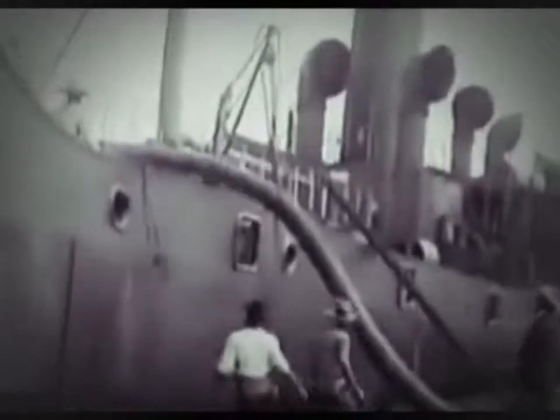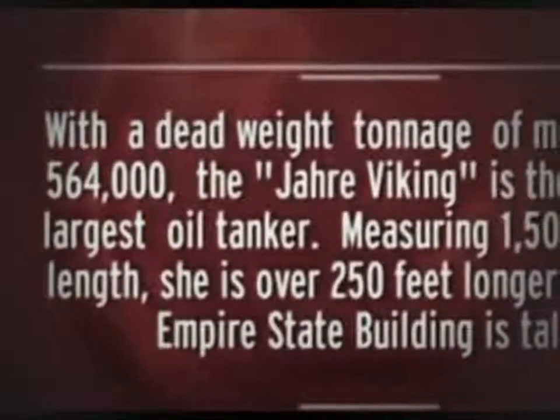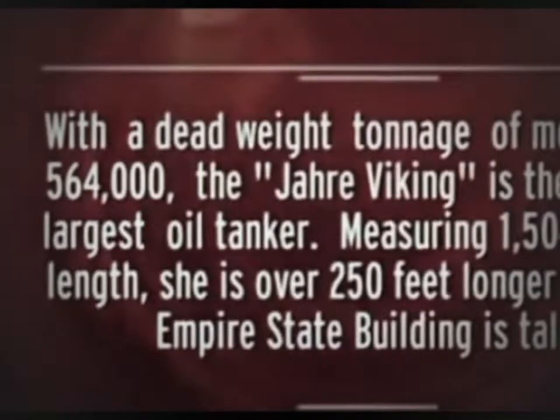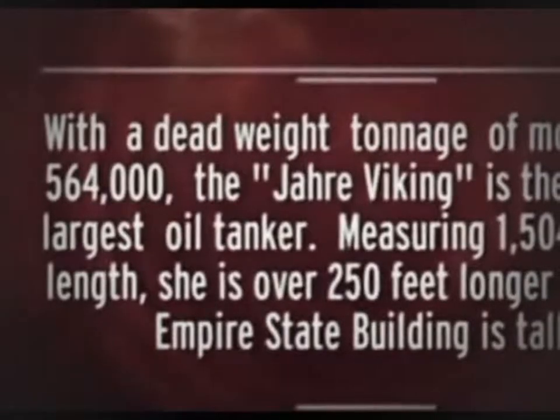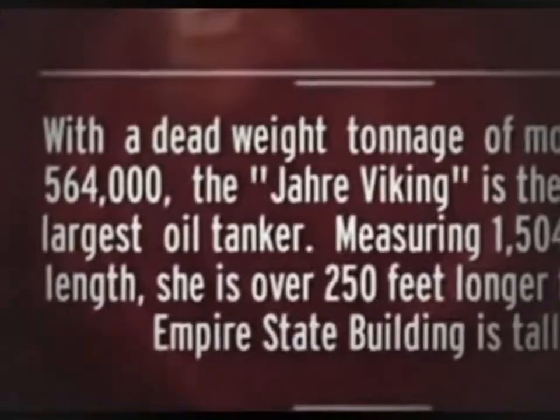The British Harrier exemplifies the efficiency of the modern oil tanker. But achieving this level of efficiency took the industry over 100 years and two world wars. With a deadweight tonnage of more than 564,000, the Seawise Giant is the world's largest oil tanker. Measuring 1,504 feet in length, she is over 250 feet longer than the Empire State Building is tall. Oil tankers will return on Modern Marvels.